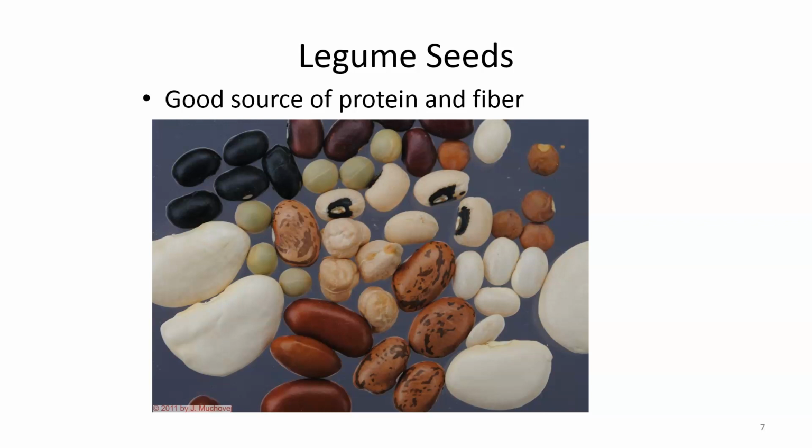This particular photo, you can see how many different types we got. We got black ones, we got red ones, we've got speckled ones, we've got white ones with little black spots on it, we got white ones without the black spots, we got the large lima bean type ones, we got the dark red kidney beans, we've got chickpeas in the center, we've got peas over here. Lentils are the little brown ones. And these are all different types of legumes that we consume because of their nutritional value. Legumes are a good source of protein and good source of fiber. Legumes, an excellent group of plants that are often cultivated because of the nutritional value we can get from them. They have a dehiscent pod that splits open at maturity.